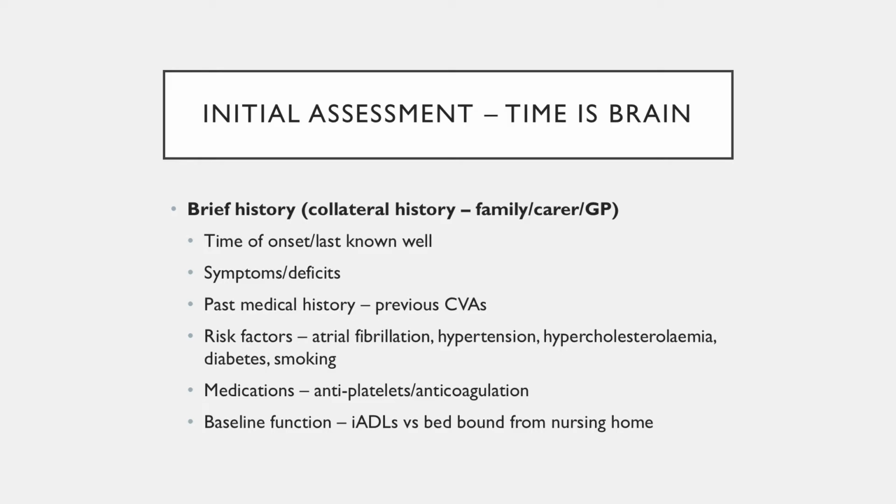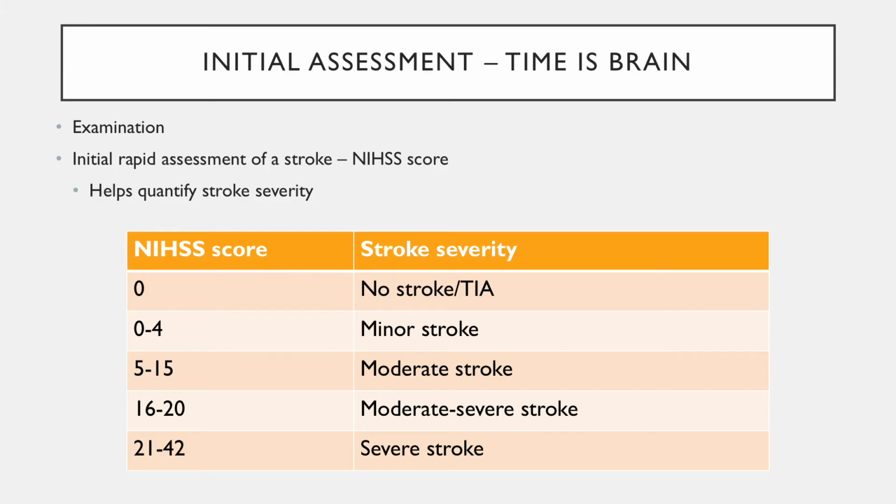In terms of medications, what you really want to know is, are they on any antiplatelets or any anticoagulation? But also a medication list can give you a good broad past medical history or current medical issues the patient also has. Other things you need to ask about are what the patient's baseline function is, because if the patient is independent from home versus if they're bedbound from a nursing home, that can affect what kind of treatment they get. So after the history is taken, we perform an examination.